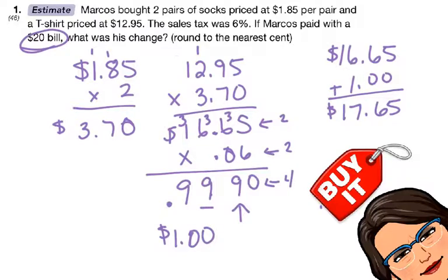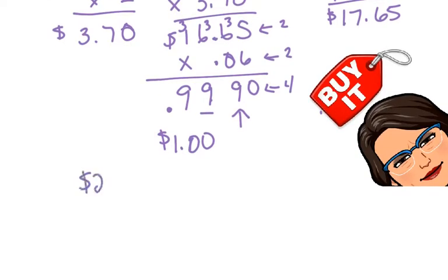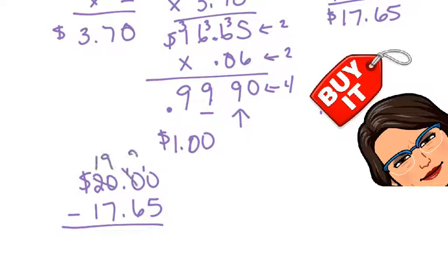So we're going to do $20 minus $17.65. So we end up with $2.35 is his change.